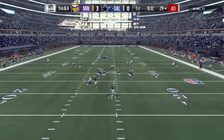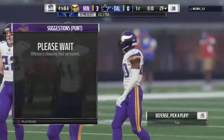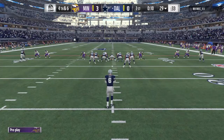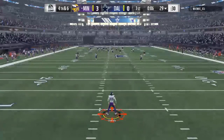On 3rd down, it's Prescott. And incomplete on the deep ball. It's a great job by this secondary. When I watch them, they remind me of elite defenders on a basketball court, right? They want to contest each and every pass. Great contest on 3rd down to bring up 4th. And the punt team on now as this one's sent away.